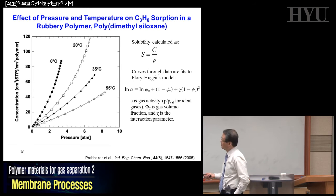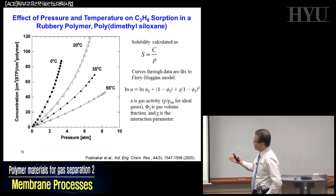As you increase the temperature, initially it follows the Henry sorption, but it behaves like the Flory-Huggins sorption behaviors in some cases. If you are using the PDMS, polysilicone rubber, with the propene. Okay? So propene will dissolve in this PDMS as you increase further on the concentration. So this curve behaves like a Flory-Huggins model, and in this case, the solubility is a function of the concentration of the penetrants divided by the partial pressure in this case.